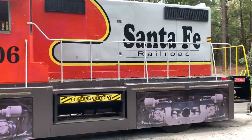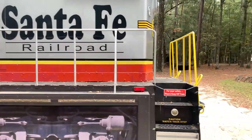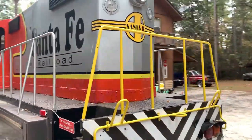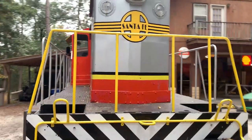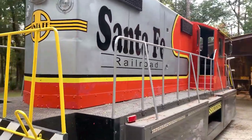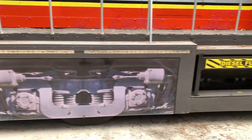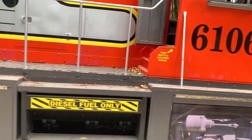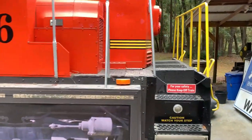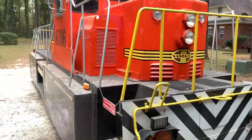So in these shots, I just give a generic overview of the outside of the engine. If y'all want me to do a more in-depth video on the history of the actual train itself, or how it was built and things like that, I can do that. My grandfather kept a scrapbook of the development of this particular engine. Not the engine when it was still a locomotive, but the process of getting it from Waycross to here, and then building it up to where it is now.